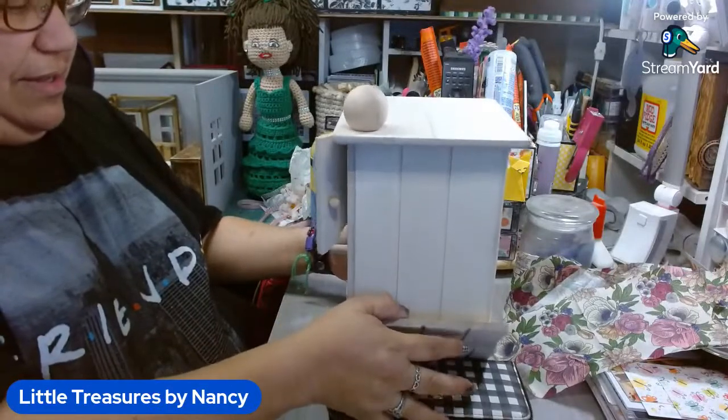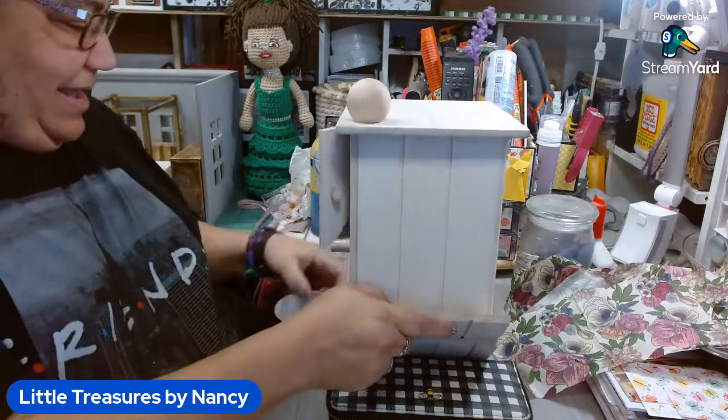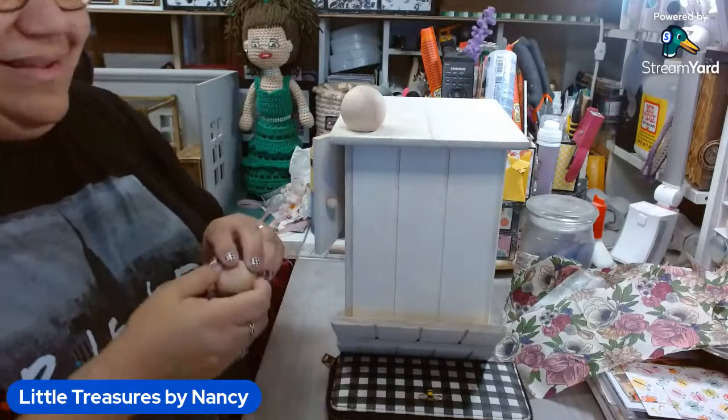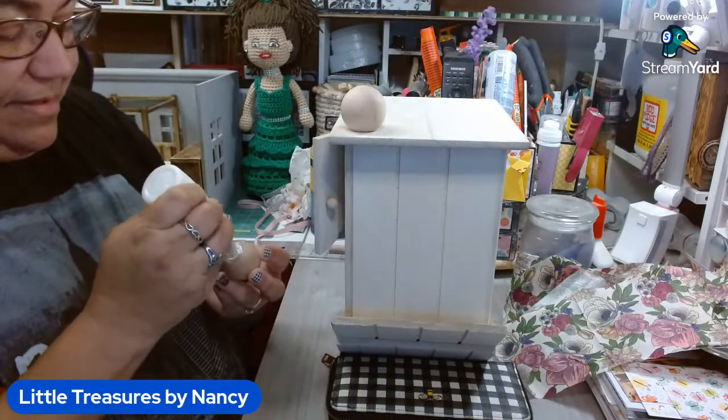Yeah, you better put some towels or something under it to keep it steady while that's glowing. Oh, my gosh. I have had more stuff fall over lately. I'm trying to do that kind of stuff.